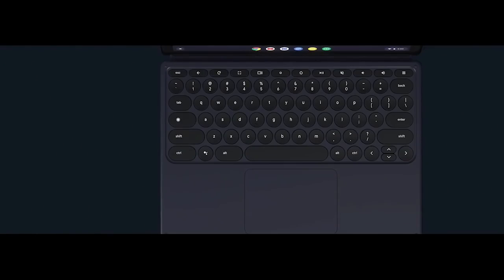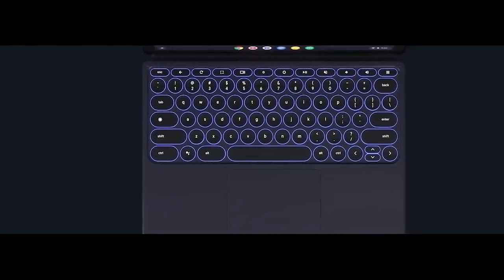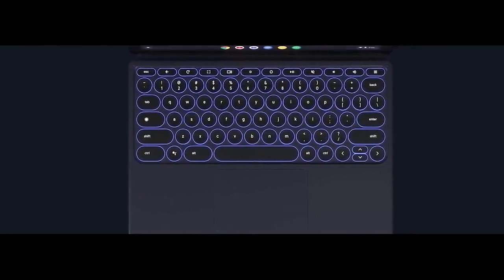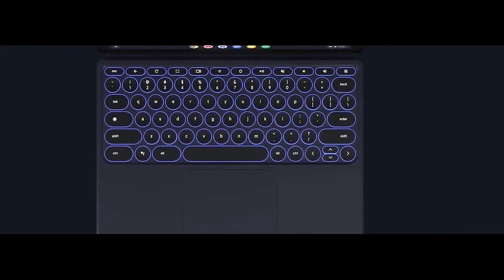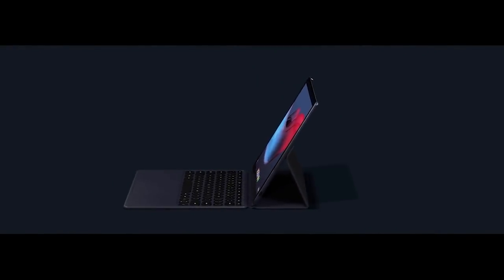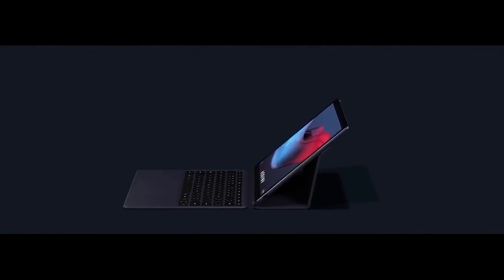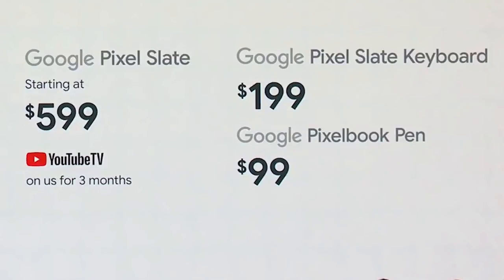Its full-size backlit keyboard is incredibly comfortable to type on. The rounded hush keys are soft and quiet, so you won't be that person with a loud clackety keyboard. The folio is infinitely adjustable, so you can comfortably use it at any angle you'd like. Pixel Slate comes in several configurations, starting at $599. Pixel Slate keyboard is $199, and Pixelbook pen is $99.